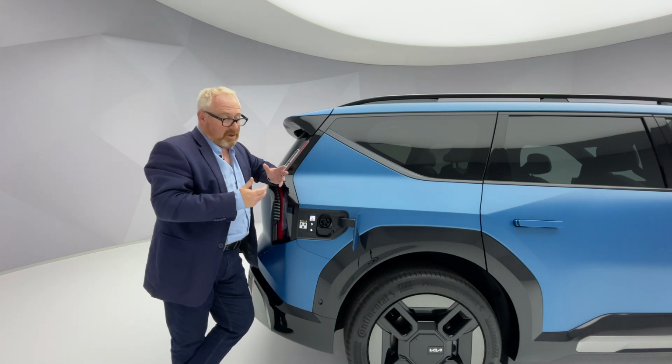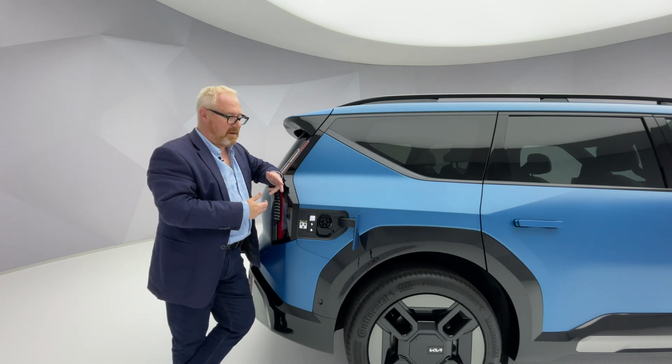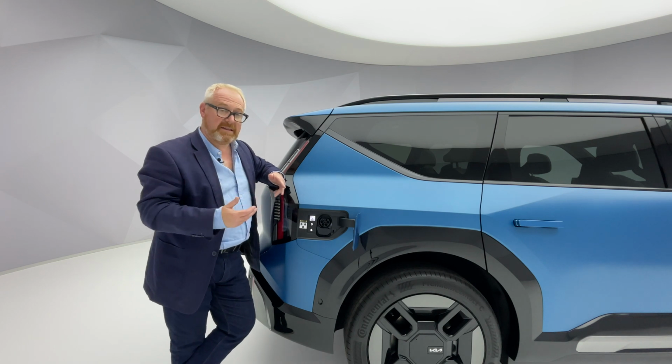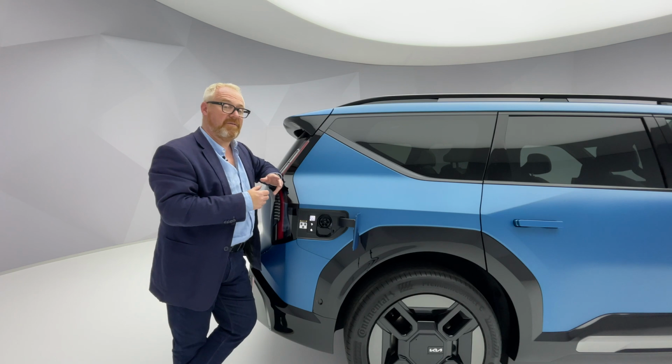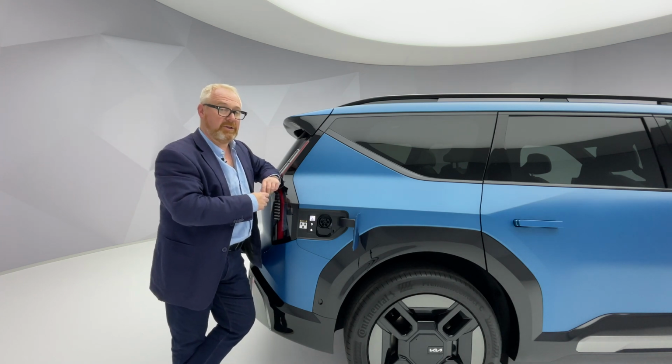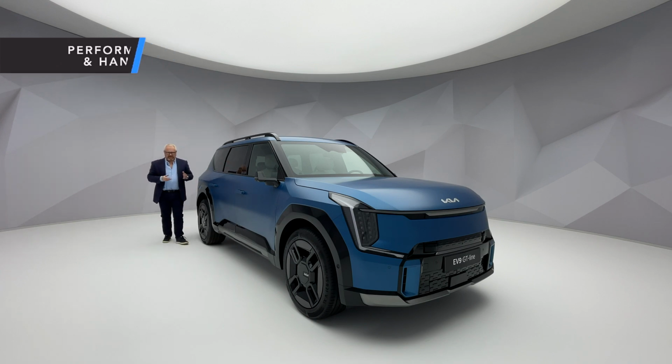But again, until we drive it, we obviously can't verify the mileage that Kia are claiming. But as I've always said, they're one company that have always been very, very good when it comes to delivering the efficiency that they say their cars can do. Now, as I keep saying, until we drive it, I really can't tell you what the car's going to perform like. But here's the stats for you.